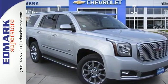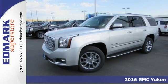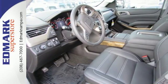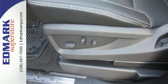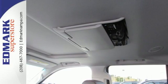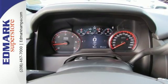Here's a 2016 GMC Yukon Denali. Not only does the stylish exterior design awash you in confidence, the capabilities will too. Three rows of seating and cargo room galore challenge you to fill it up. The 6.2-liter Ecotec 3 V8 engine comes in at 420 horsepower and 460 pound-feet of torque to conquer all demands.